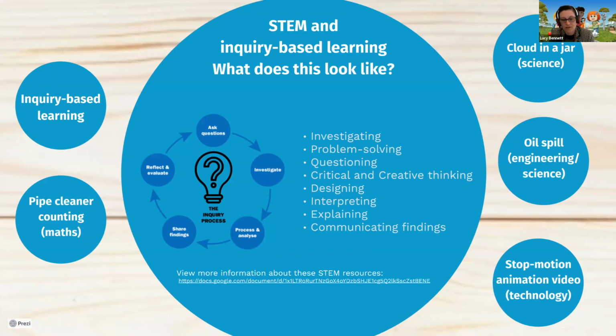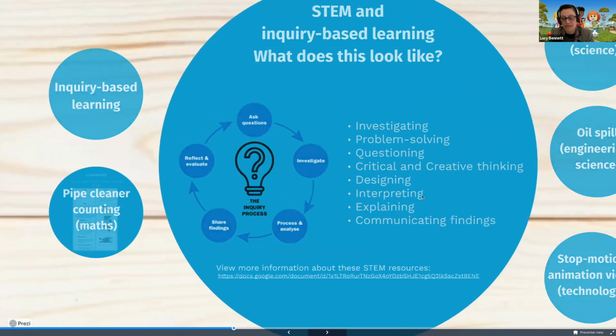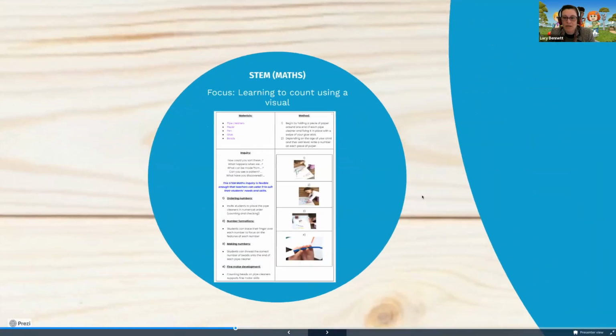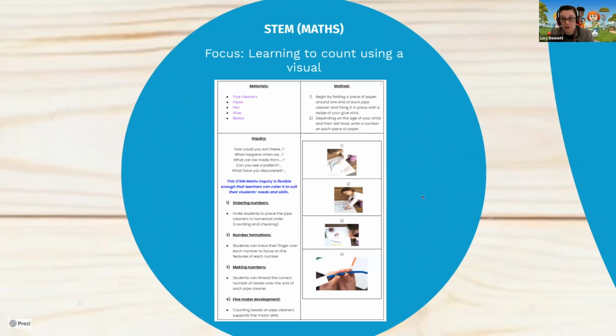Again, as I mentioned previously, I won't talk about how each of them work because I've created a document for you there for you to access. So I thought taking the STEM acronym and then aligning inquiry-based activities that align with each component. So this one focuses on maths. In terms of the structure and formation, there's simple resources there, pipe cleaners, students learning how to count, ordering numbers, and the power of those inquiry sentence starters.